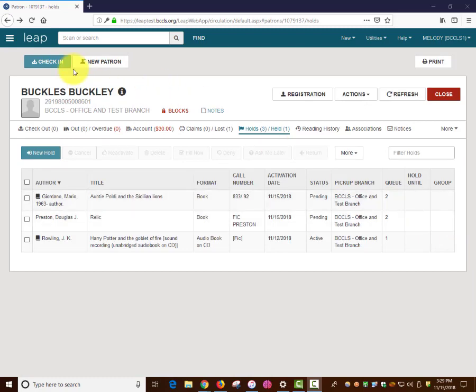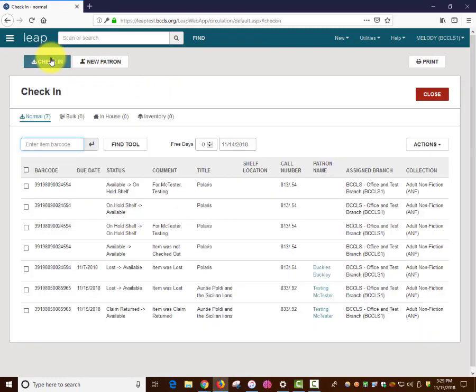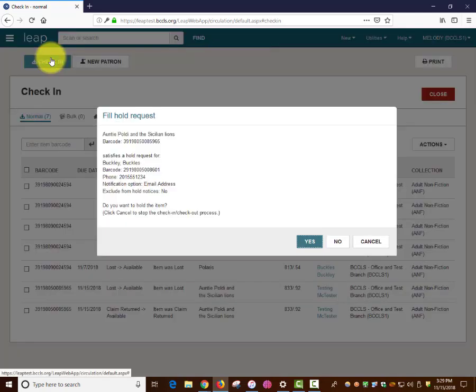If an item with a hold is checked in, a pop-up will say Fill Hold Request. Item name satisfies a hold for patron name. Do you want to hold the item? In this case, we are holding Antipole and the Sicilian Lions for Buckles Buckley. You have choices for yes, no, or cancel.